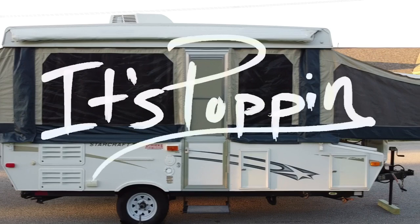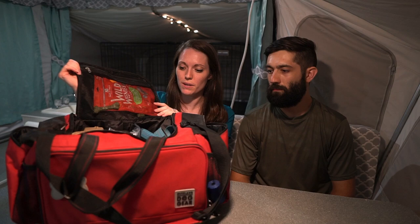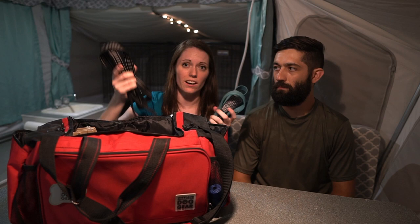Right, so the first thing that we're going to go over is this Overland Gear dog gear bag. This is where we keep all of the stuff for our dogs when we go pop-up camping. Our dogs go nuts when they see this bag come out. Our one dog just cannot control himself. This has a bunch of really nice compartments in it. It has a place in the front for all of our collapsible bowls, some nice side pockets, a treat pouch on the top, a nice mesh pouch, and a divider in the middle to keep all of our stuff organized.